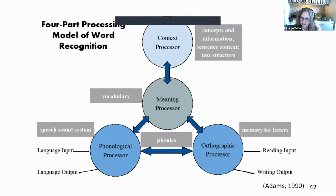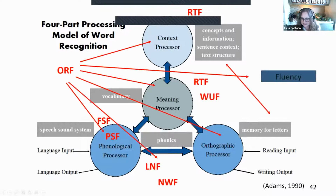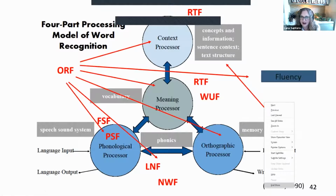So what I want you to really think about is that processors in isolation are important. We want to know how the brain's processing sound and print and meaning, but the way that they work together, we can't disconnect them. In the reading, we can't take them apart. And so I want you to be able to see what each side of this model is, but also how connected they are. And so with that, I'm going to just stop here. I want you to mull over that.